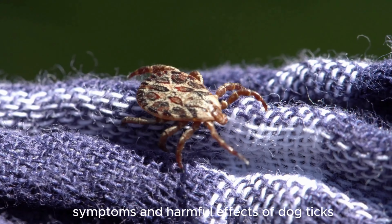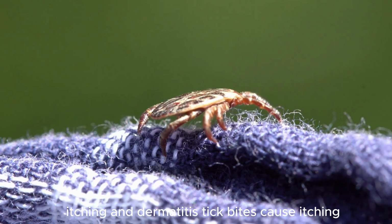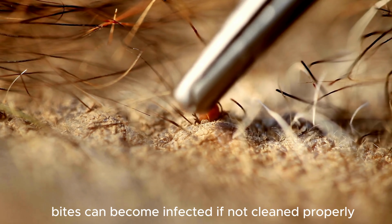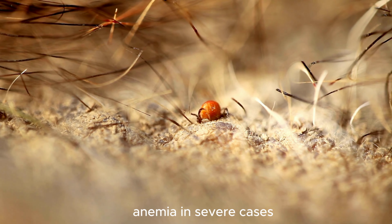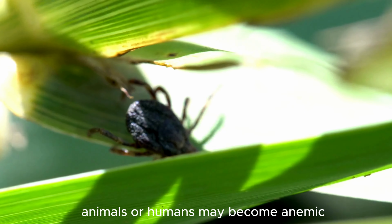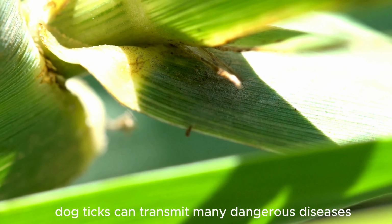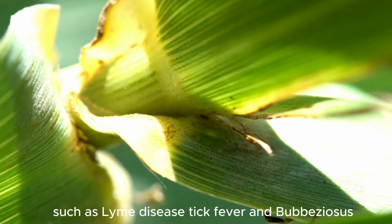Symptoms and harmful effects of dog ticks. Itching and dermatitis: tick bites cause itching and can lead to dermatitis and allergies if scratched a lot. Infection: bites can become infected if not cleaned properly. Anemia: in severe cases, when ticks continuously suck blood, animals or humans may become anemic. Disease transmission: dog ticks can transmit many dangerous diseases such as Lyme disease, tick fever, and babesiosis.